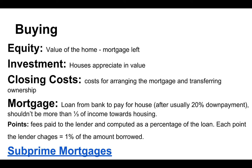That's what happened in the housing crisis back in 2008, 2009, 2010, where, we talked about it in class, sometimes people signed up for a mortgage that they thought was one rate, and then it skyrocketed and became much more, sometimes 50%, 60% of their income, and it became very unaffordable. I'm going to show you a quick video about that, a short 5-minute video.